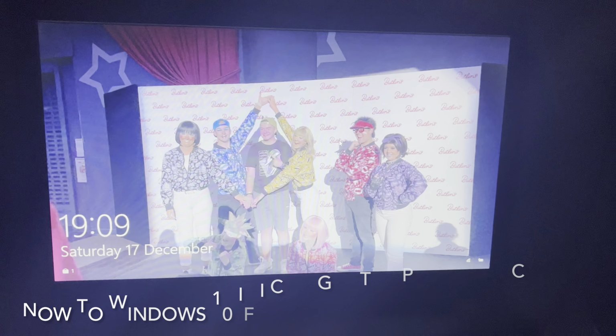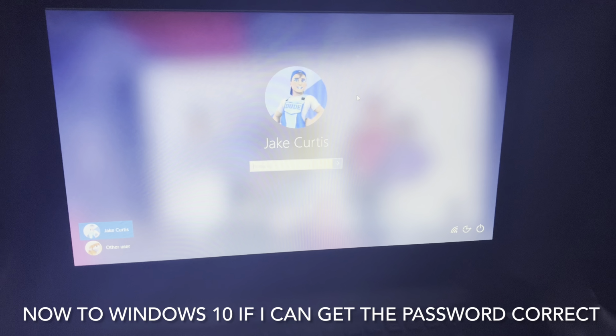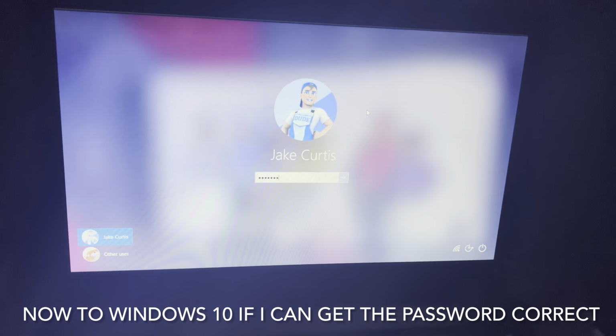Okay, now to Windows 10 and with the Acer Aspire F5571, if I can get the password correct.